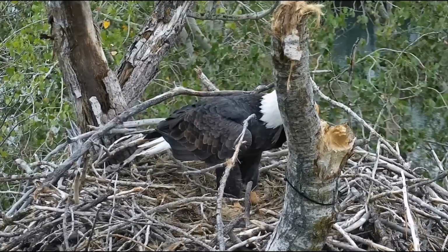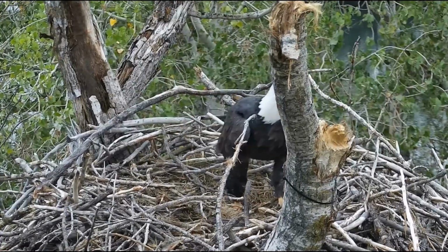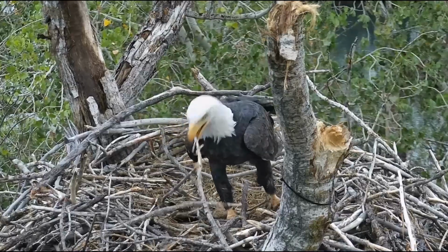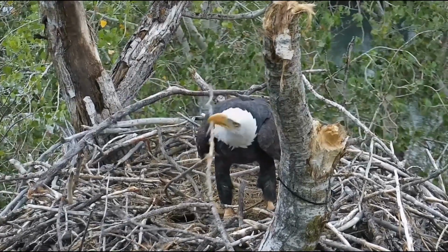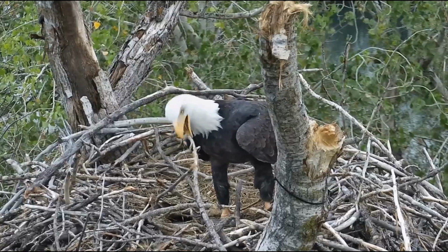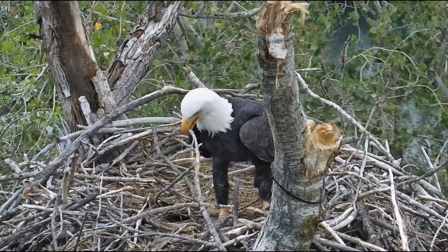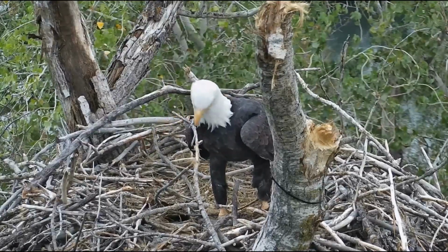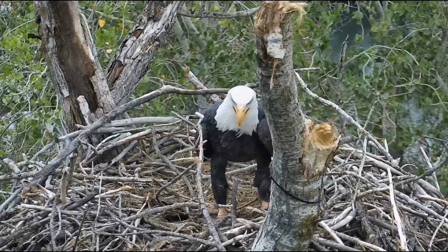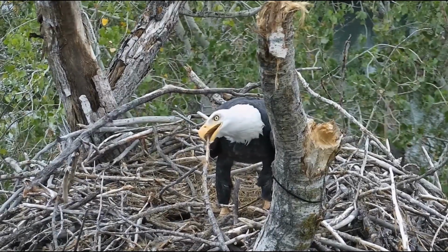We'll see some medium views here, and then I think you'll see the camera zoom in and give some detail on his head feathers. It should help you see some of his identifying marks and traits to help you differentiate between Guardian and Liberty in the future.